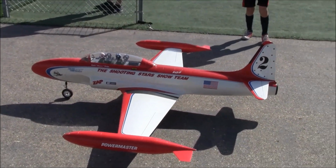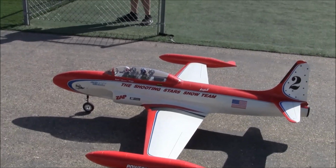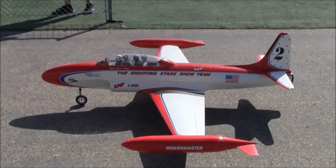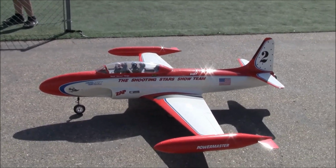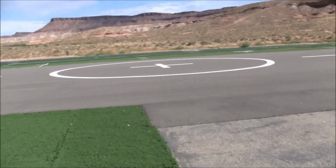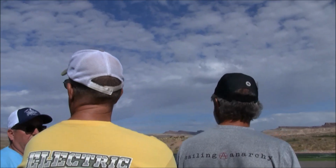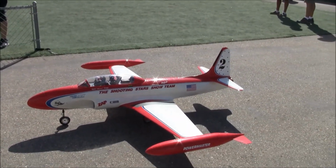It's an old BVM model, and it's running electric. What I got was one of the first ones made. Is that right? Yeah, the guy from Aeroloft Designs that does all the graphics. I had it sitting in this garage for years. We're coming out. All right, taxiing out.